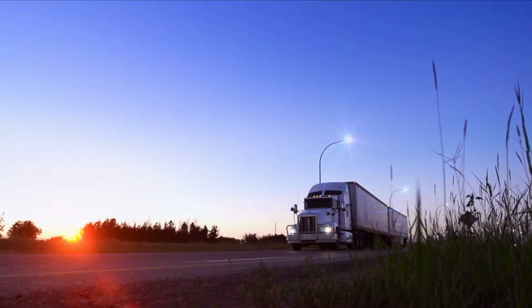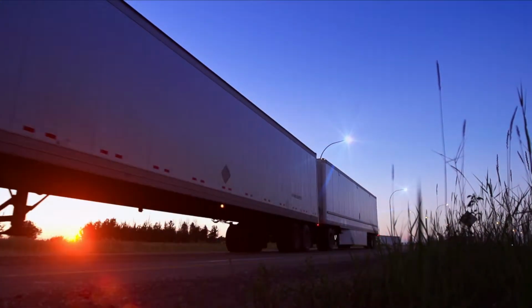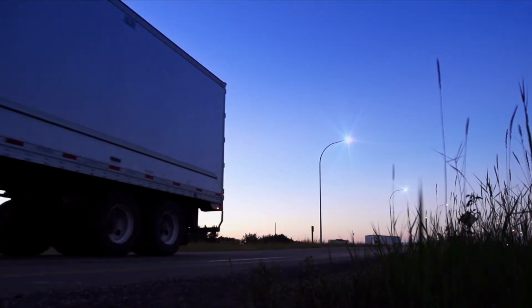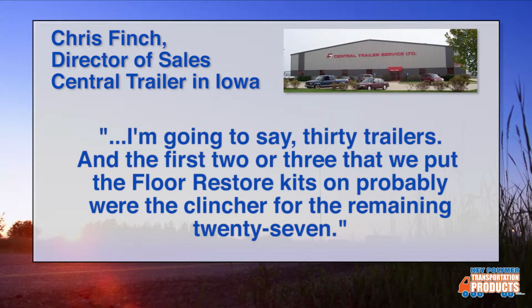Chris Finch, Director of Sales at Central Trailer in Iowa, has a great story about how applying Floor Restore to 3 new trailers helped him to sell 27 more units. We don't get a lot of feedback from our customers other than repeat buys. And apparently this most recent customer that has taken, I'm going to say 30 trailers, and the first 2 or 3 that we put the Floor Restore kits on probably were the clincher for the remaining 27.